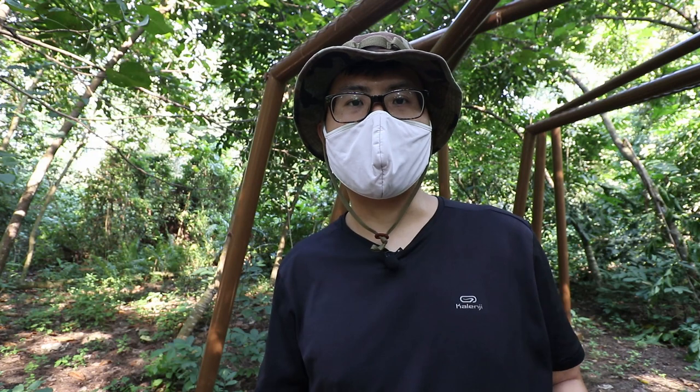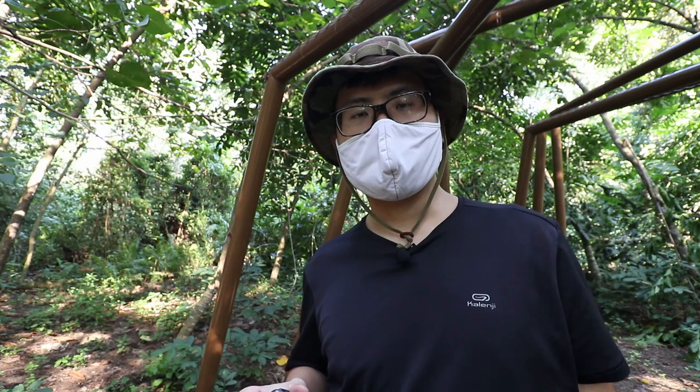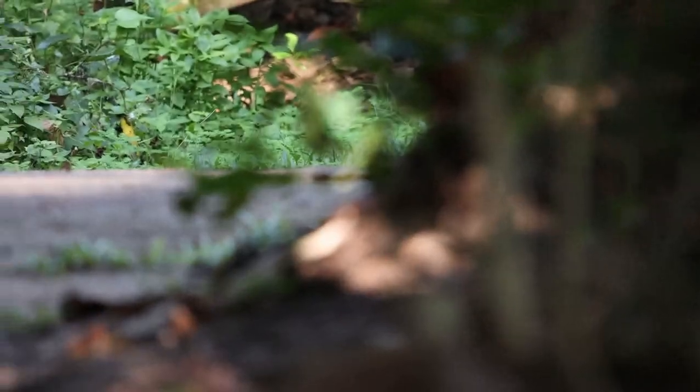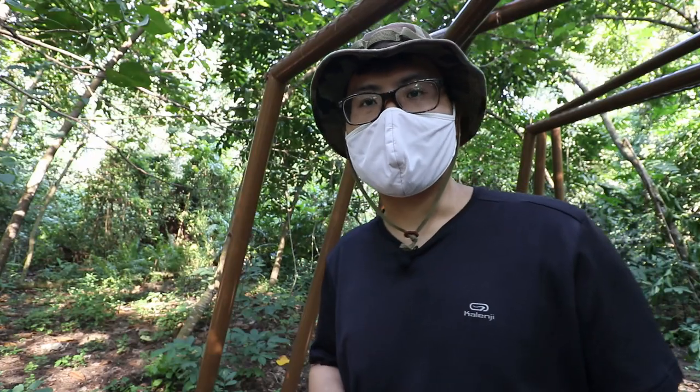So initially I was very worried about the F11 maximum aperture. Luckily the R6 has very good low light capabilities. And also, I guess you really got to choose your battles. Obviously don't go out on a rainy, dark day. Like today is a very bright, sunny day. It's really good for it.